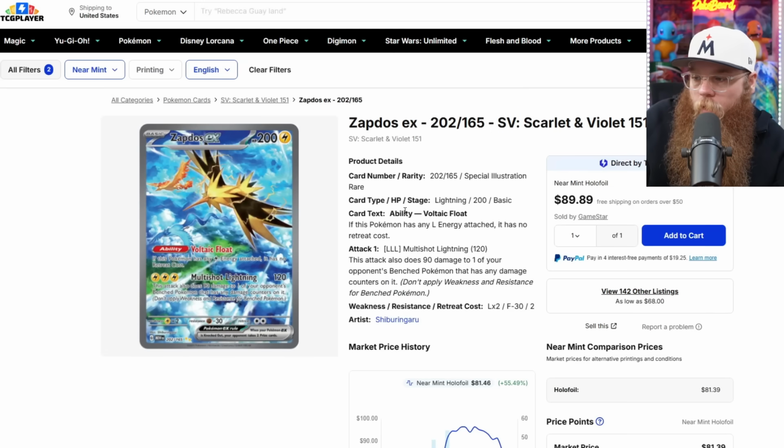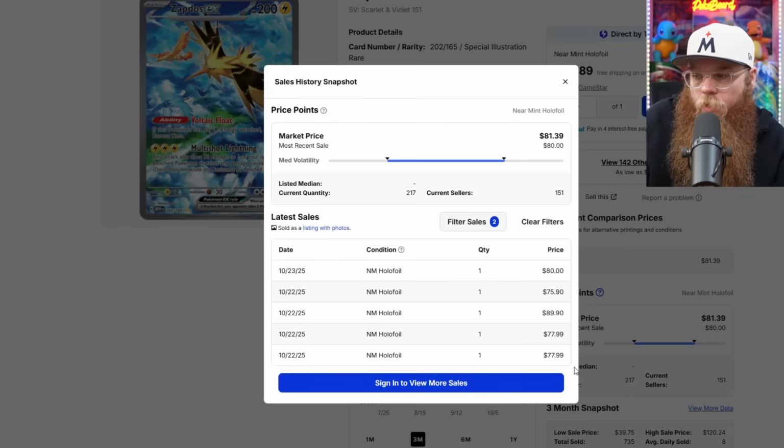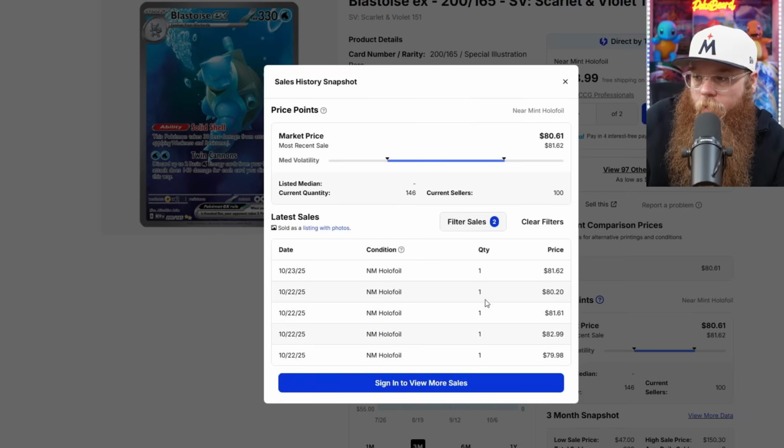But you never know. Next, Zapdos got up to $97. So close to being a $100 card. Now last sold $80, $75, $77, $88. Same with the Blastoise. Got up to $97. And now last sold $81, $80, $82.